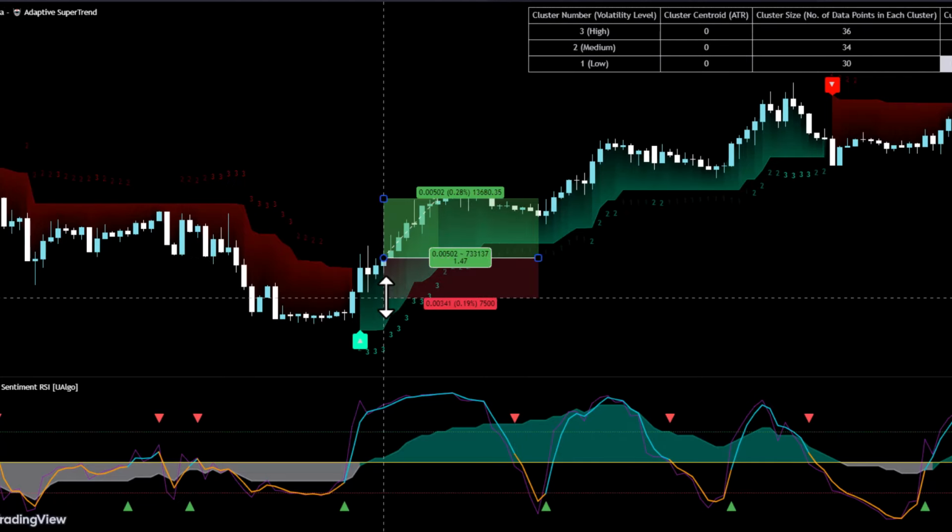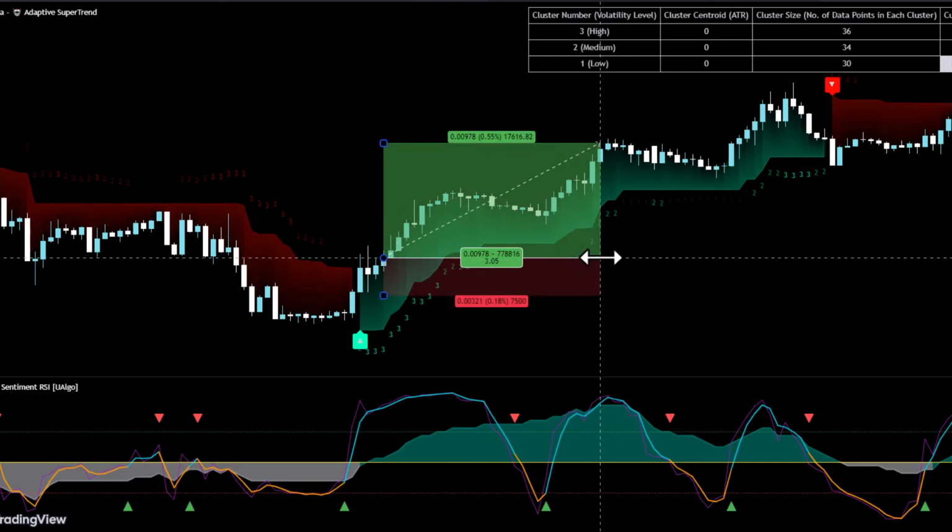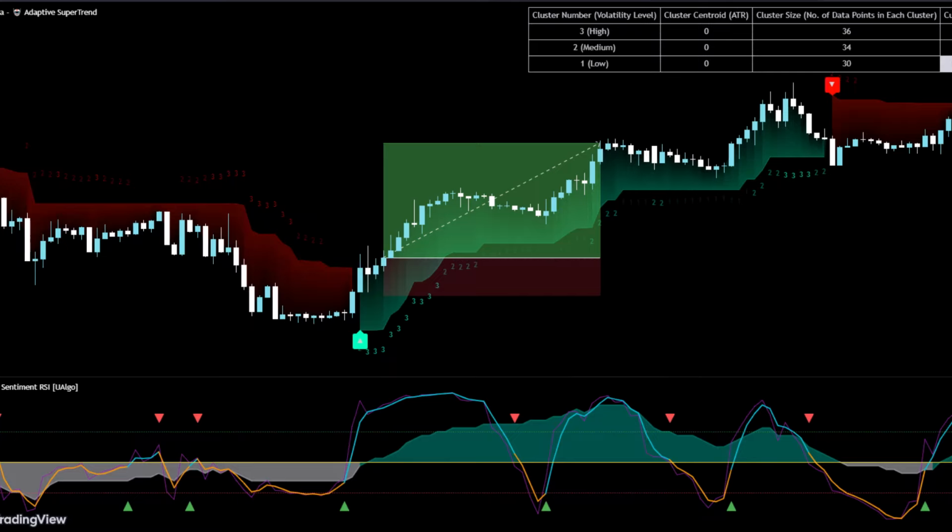Then set your stop loss at this low and extend your profit target up to this point, which is equivalent to a 3 to 1 risk to reward ratio. And you can see that this trade would have been a high-quality trade.